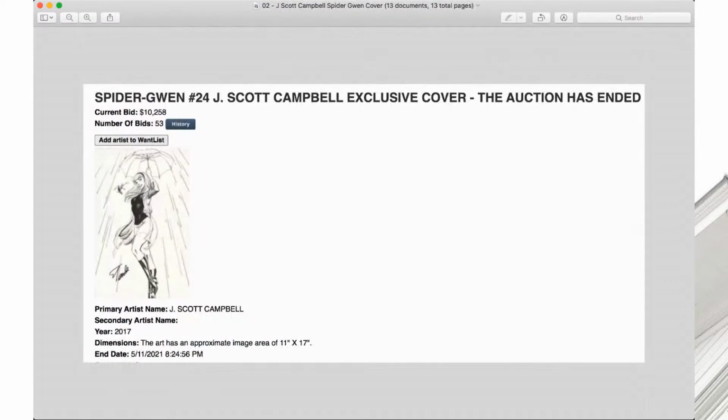And then this Spider-Gwen number 24, J. Scott Campbell exclusive cover sold for $10,258. I mean, J. Scott Campbell.